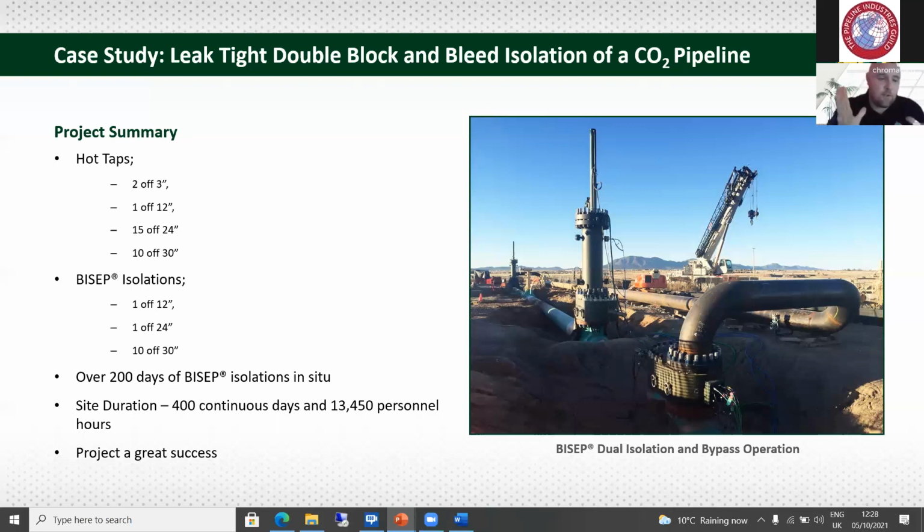Some of those projects have very unique challenges that the bicep's been able to solve. Those challenges have been running for years, and the bicep's been able to solve them because it's very versatile. It can be installed on slopes. It can be installed from up underneath the pipe. And it can be installed on very short sections of pipe because you only need a fitting length of pipe to install a bicep tool.